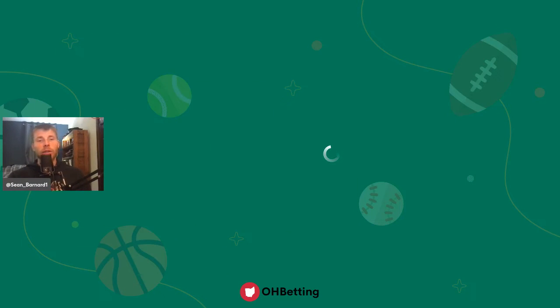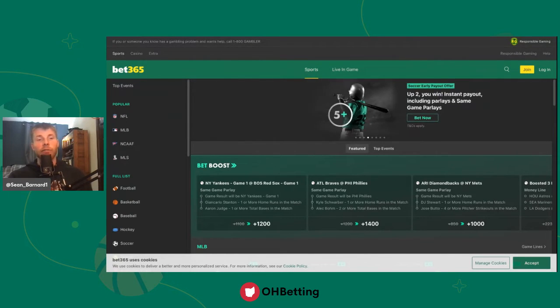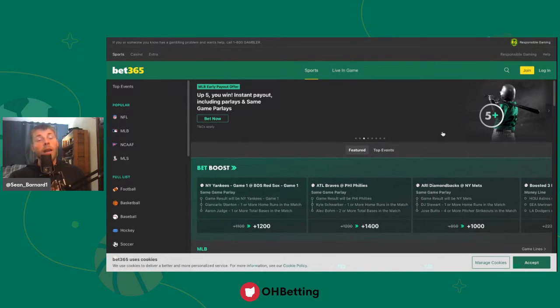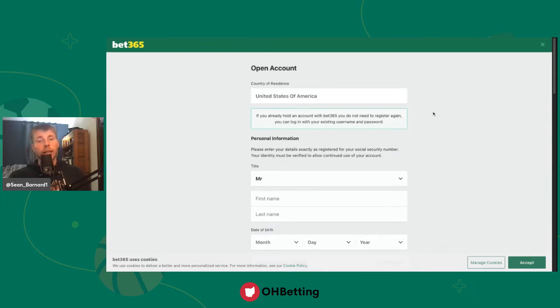Now let's dive fully into it. Let's take a look at Bet365 online sportsbook and casino. As you can see the interface here, you see the green and black style. This is what the general home screen will look like when you first log on. The first thing that you're going to want to do in this situation is click the join button. You see the join button in yellow right at the top right here. You're going to click this to open your account.